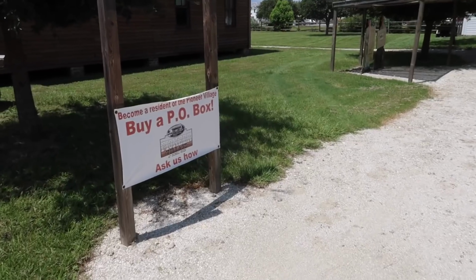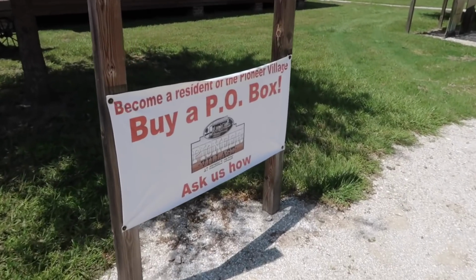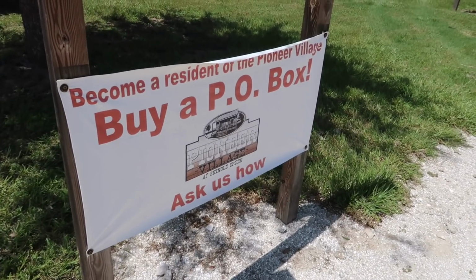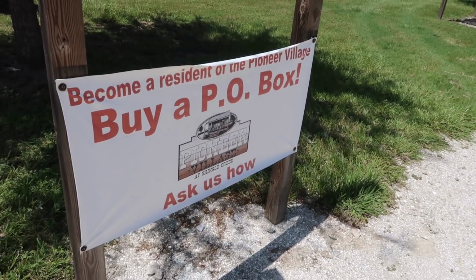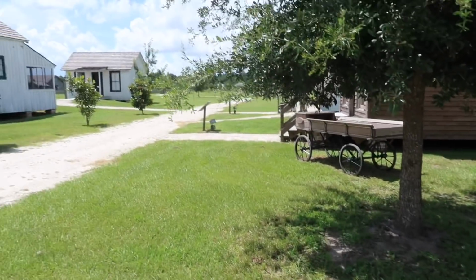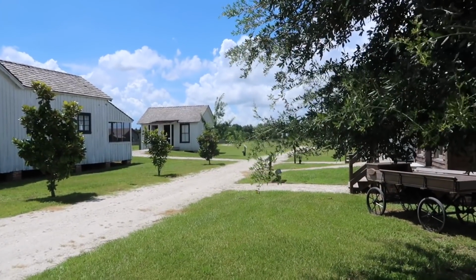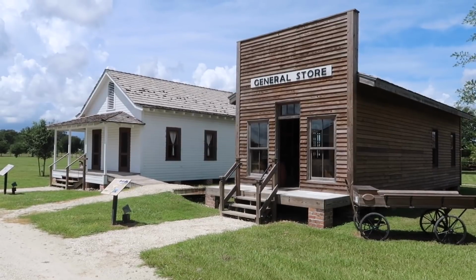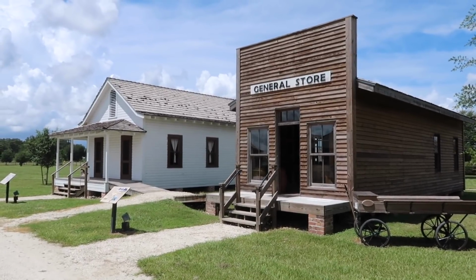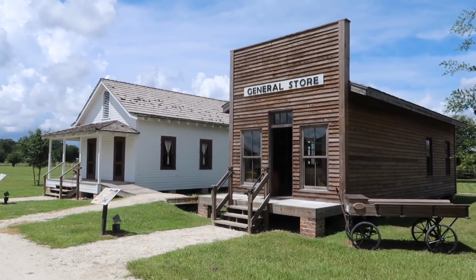Oh dang, this is pretty cool. You can become a resident of here by purchasing a P.O. box. You can check your mail here and be an official resident of Pioneer Village. That's pretty cool. I would do that. The general store appears to be open. Front door is accessible. I'll walk in and see what kind of items they have.